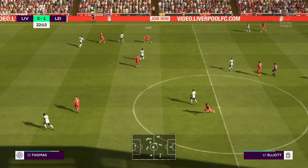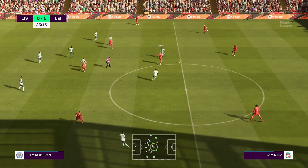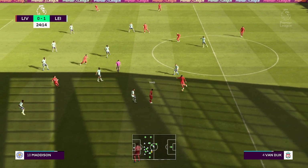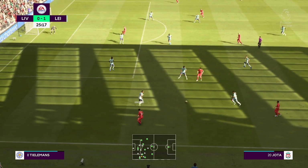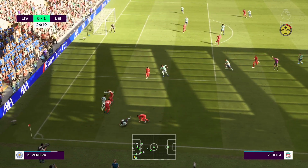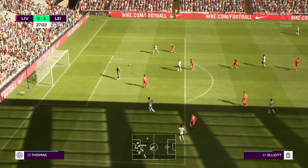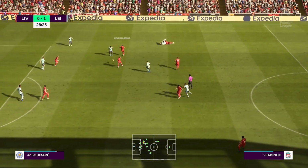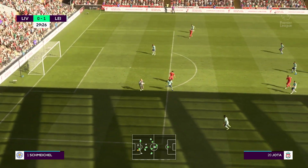Zhuyunqiu, and he read it well. Matip. Thiago. Setting off perhaps a little bit too much here. Liverpool in a position of menace. Diogo Jota. And intercepts again. Fabinho has eyes for goal. Well, the goalkeeper is thankful that it wasn't a better effort than it actually was.